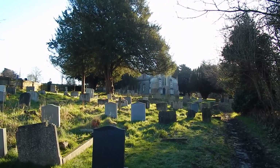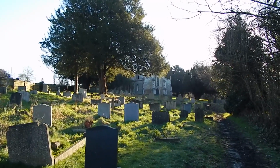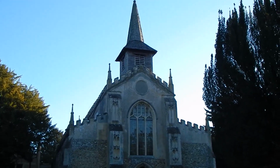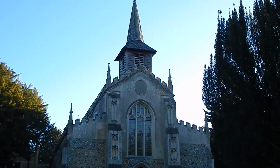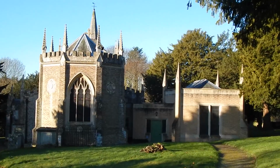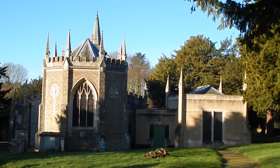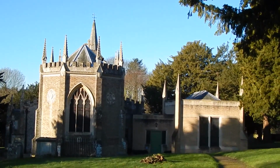We now enter Debden churchyard. This is not the Debden on the Central line, by the way. This is much further north in Essex. And there is a view of Debden church. Looking back to Debden church. Very peaceful here.